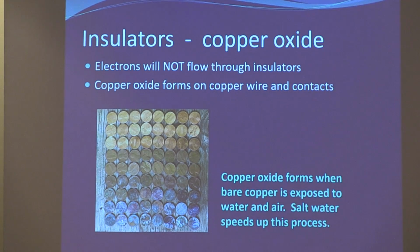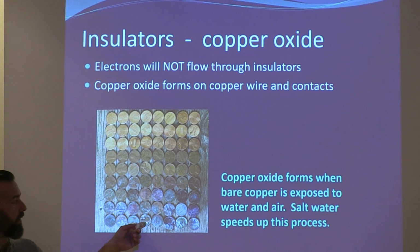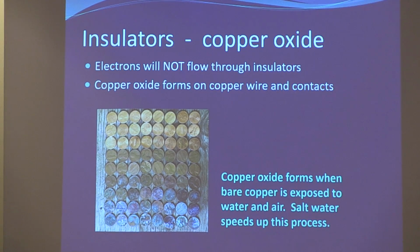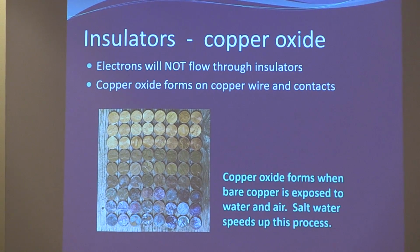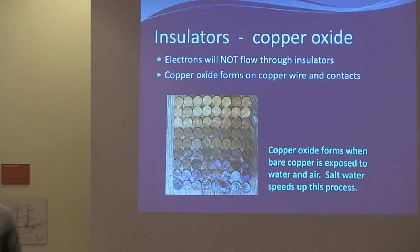Now, notice, this is a good little image. You can see different coins, different levels of corrosion. But what happens with this copper oxide is it actually will start creating resistance, right? So now the conductivity of the wire that you had, once it's corroded, is going to be potentially fractions of what it used to be.